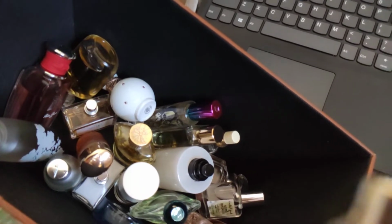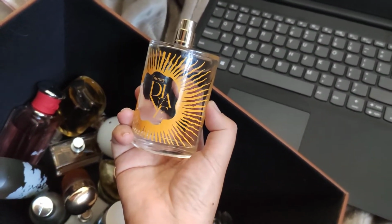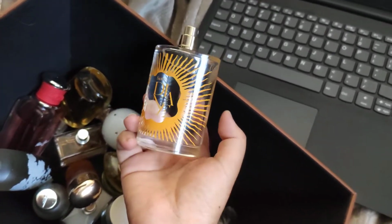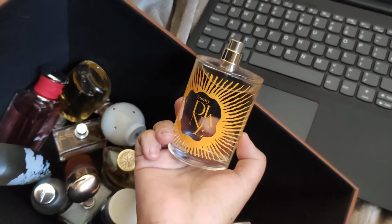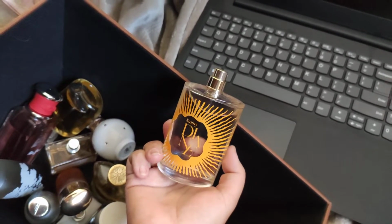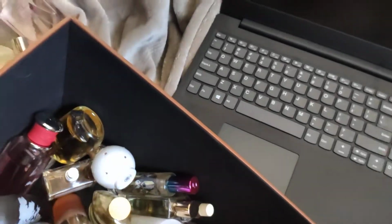Another summer spring fragrance that I'm really looking forward to using is Sunny Diane. People complain that it has no longevity. Probably true, but I have this nice 3.3 ounce bottle. It's mostly driftwood, marine notes. Really, really nice beachy scent.